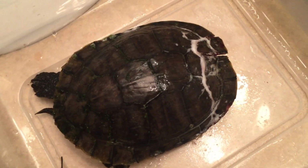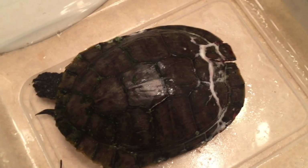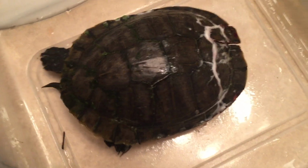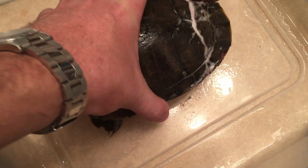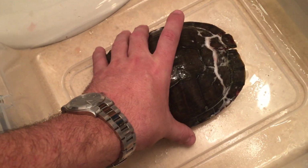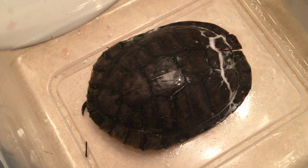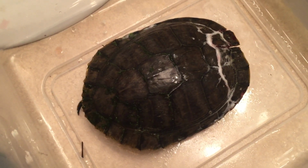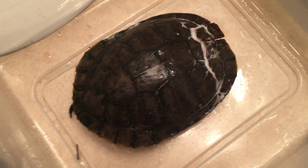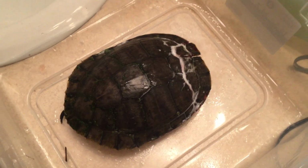Okay, got him cleaned up, and I sprayed him with some antibacterial spray, and I got him in all the areas that he needs it. And so before I put him in his temporary home, we're going to wash him off, get him cleaned again, and then we're going to put him in a temporary aquarium. That's what we have for now, and we'll take it day by day, but I'm going to go get his aquarium set up, and we'll be right back.